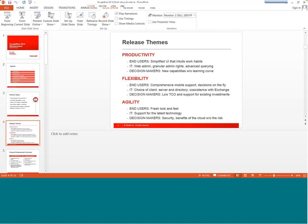In addition to end users, we also want to share with them a very comprehensive mobile support story that allows them flexibility to get their job done no matter where they're at, whether on their desktop, whether they're in a browser, whether on a mobile device, or even a tablet. Allowing those users the ability to make decisions on the fly, not only from where they're at, but also within the product.